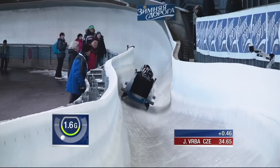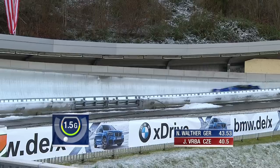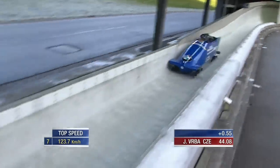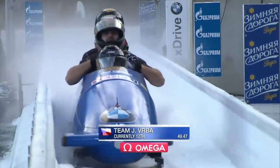Nice line there. You know, this might put him ahead of the two Latvian sleds. Oh, yeah. Good close on them. He needs a good last couple of corners. Seventh best speed. Here we go. And he is 12th. In 12th, ahead of Cunningham, Batazzo, Kosteg, and the two Latvians.